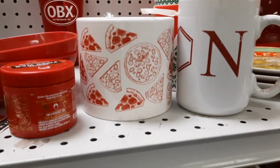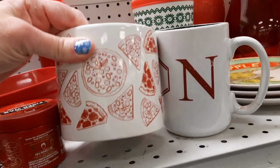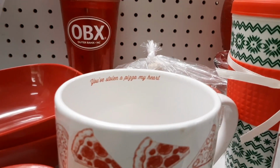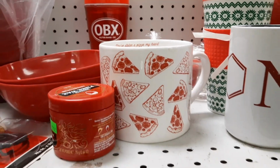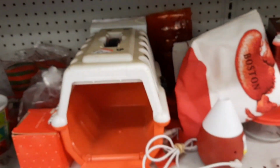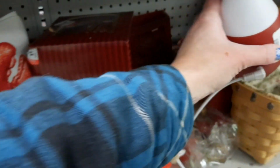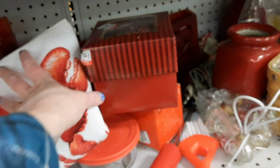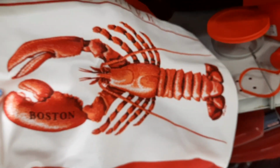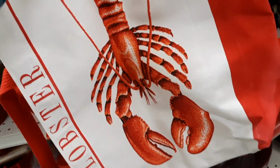And then I moved on to the red section. There was this very large coffee mug with pizza slices on it. And I don't know if I grabbed anything in the red section. Oh, yes, I do. I don't grab it, but I look at it. I moved this out of the way, and it was this large lobster bag from Boston. It was very nicely done, but I did not take it. I just was admiring it.